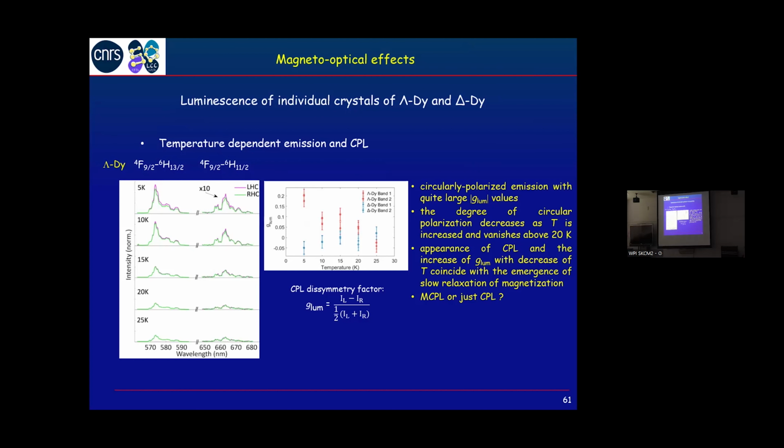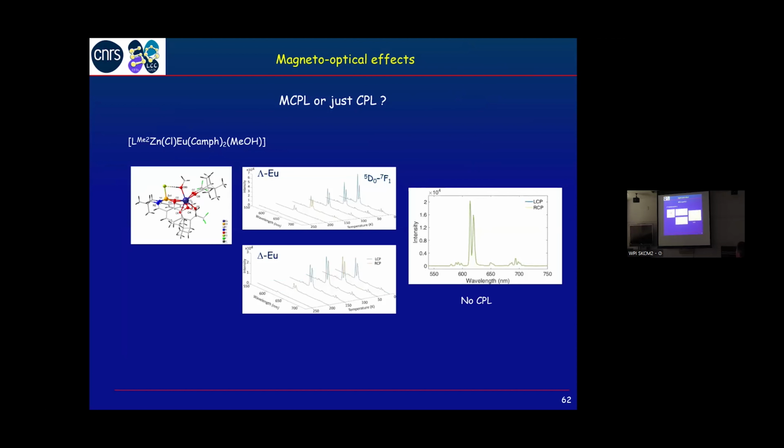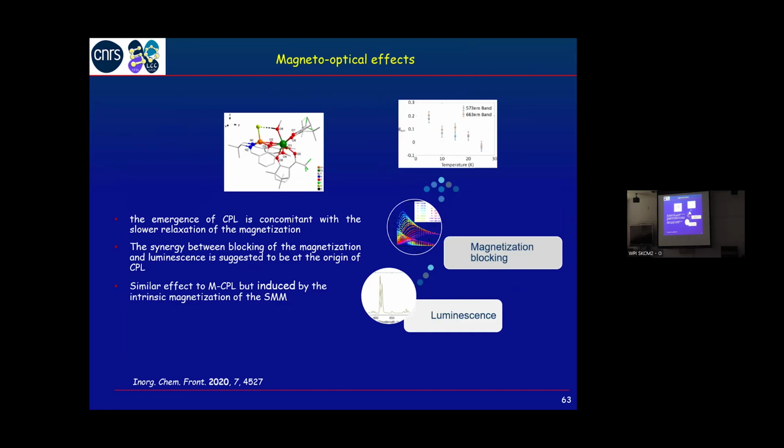At this point, the question was to know if it is the magnetic moment of your metal ion that has an effect on the luminescence, or is it just coming from a structural factor? Because usually people have CPL just because of a chiral structure. To check that, we did the same complex using europium, which is also luminescent, and we measured the luminescence going down in temperature to 5 K, and at 5 K, there is no dichroism. So the right and left-handed are exactly the same. This suggests that it's not the structure that is at the origin of this CPL for the dysprosium, but really an effect of the magnetic moment of the metal center.